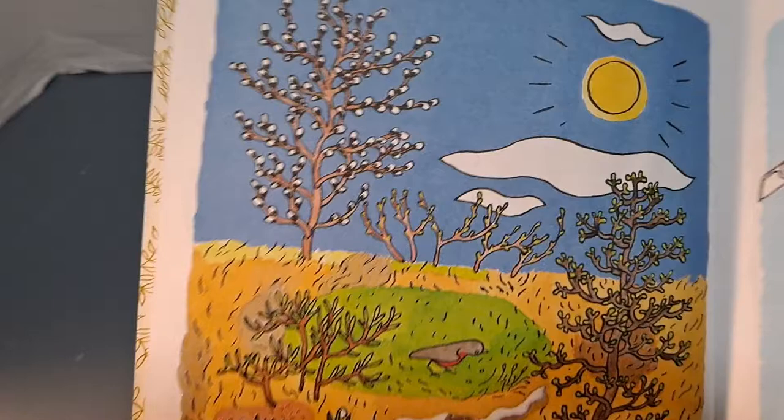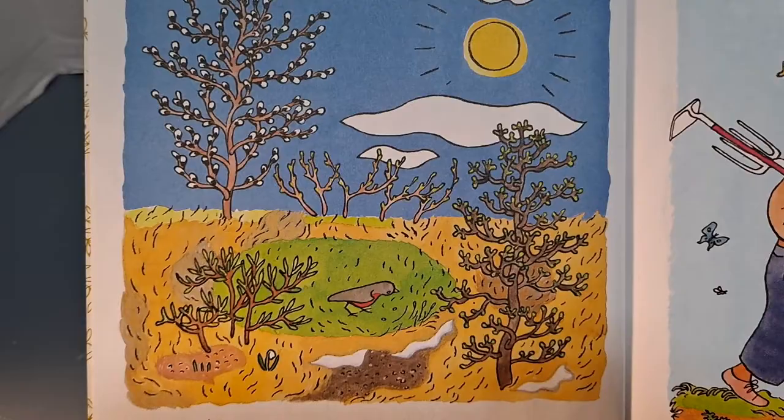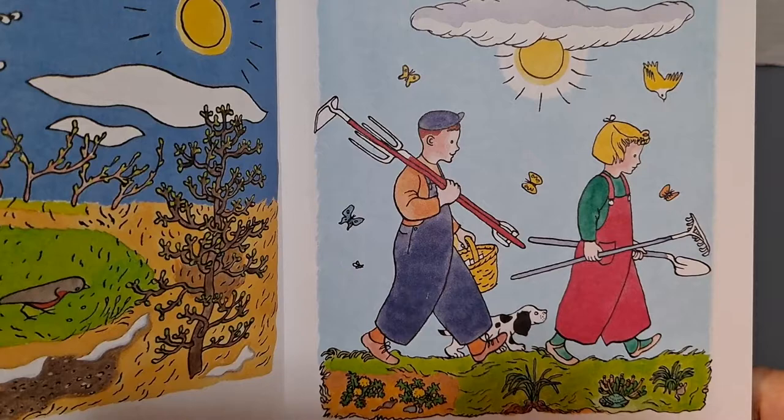Spring! The snow melted, a snowdrop came up, a robin hopped, and the worm turned in the ground. The groundhog cast his shadow, and the two little gardeners came out of their house to plant their garden.